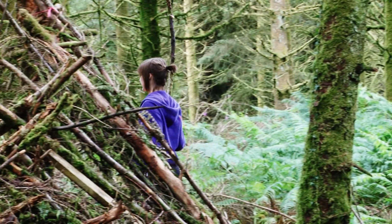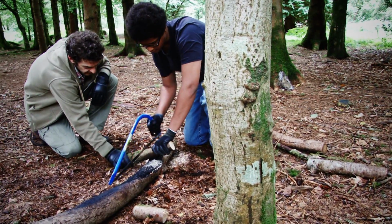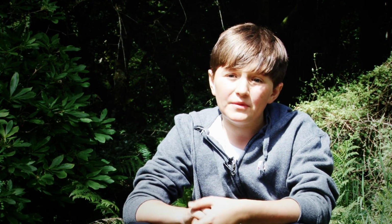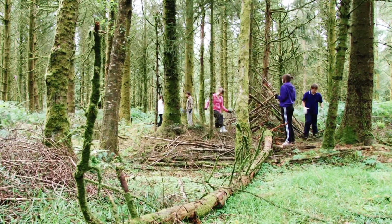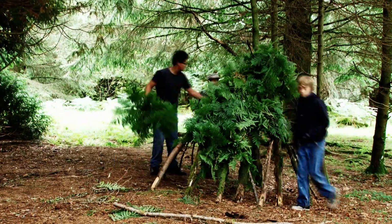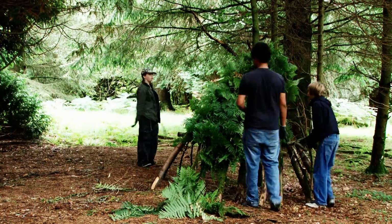We started by building a shelter. We learned how to tie rope together, how to use a hand saw properly, and how to make a good shelter that is both waterproof and pretty comfortable to stay in. Think about these things: location, what's above you, what's around you. When we made our shelters, we used timber, leaves and just different things that you would have with you.